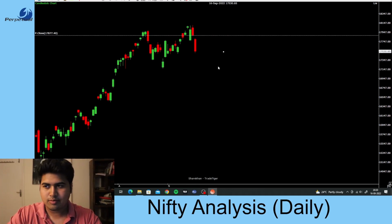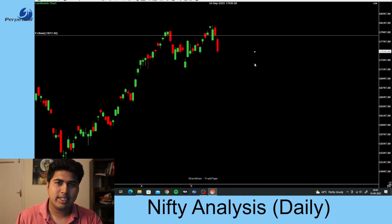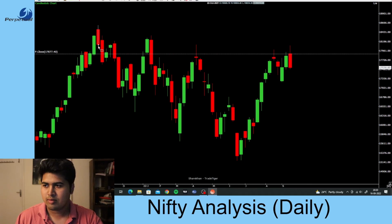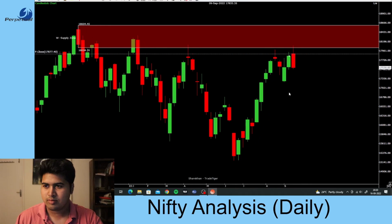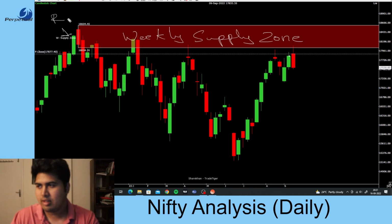So this is the daily chart. The market has been forming some more supply zones on the daily chart as well, and now we'll be seeing some reactions from the demand zones that have been formed while the market has been going up. So let me just show you the weekly level, which has worked very well again. So this is the weekly supply zone that has worked wonders, and the level that I've marked is a rally, base and a drop.